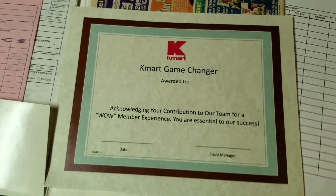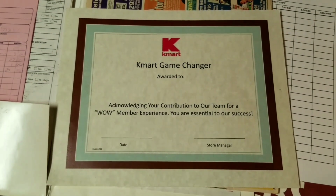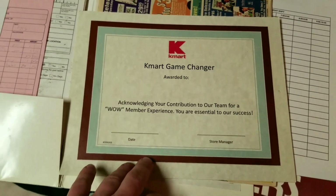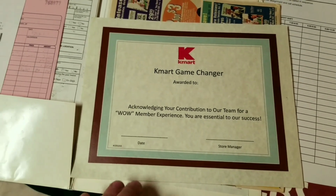I put this in here so nothing would happen to it, too. It's my Kmart Game Changer Award, which I got from the Moon Township Kmart from my buddy Jonas at work there as a manager. He gave me this when he found it in the back room. I thought that was so cool. I'd never seen anything like it, so I just wanted to put it in this folder to keep it from getting bent.